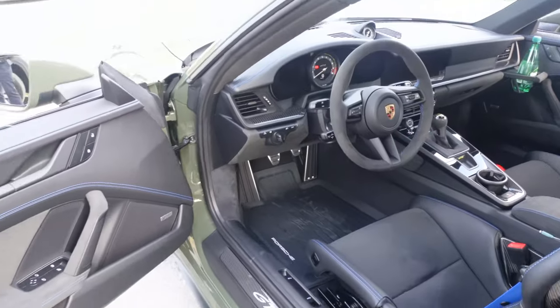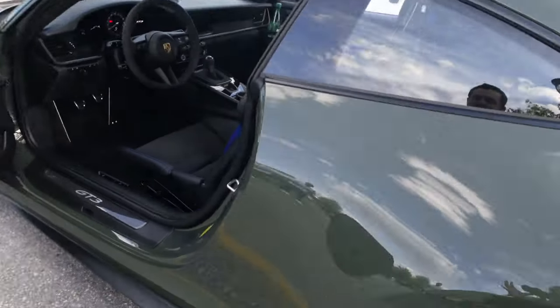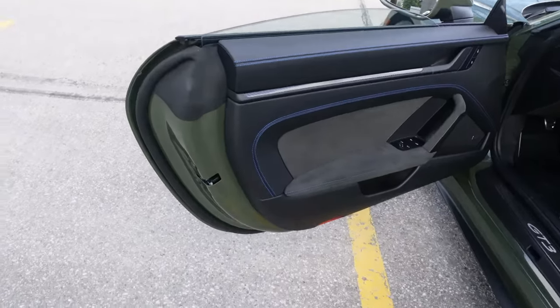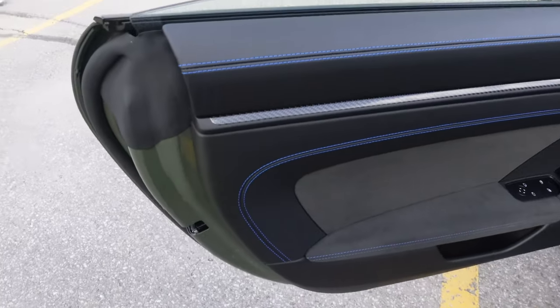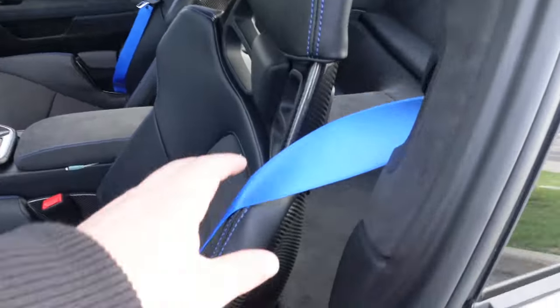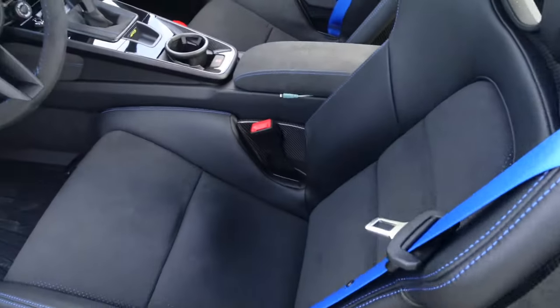It's hard to think of a color that's going to match the green on the outside for the inside. But this is something I wouldn't have thought of, and it actually works really, really well with the color of the car. So, shark blue, pretty much everything on the interior. You have the shark blue stitching on the door and also the shark blue seat belts.